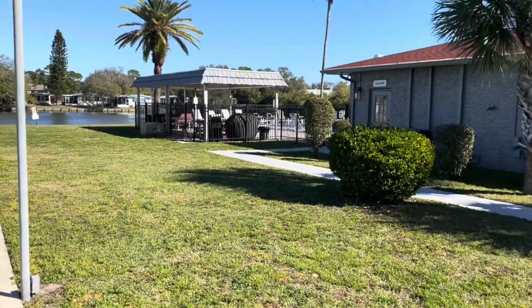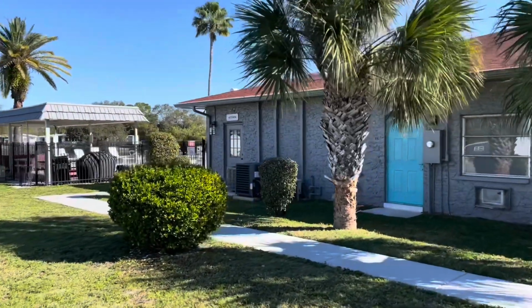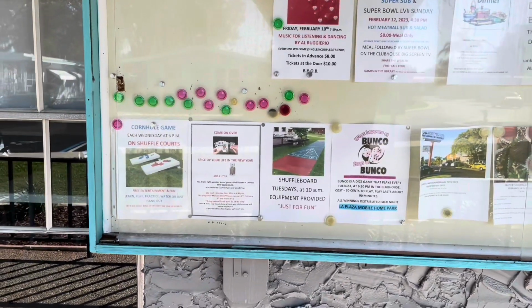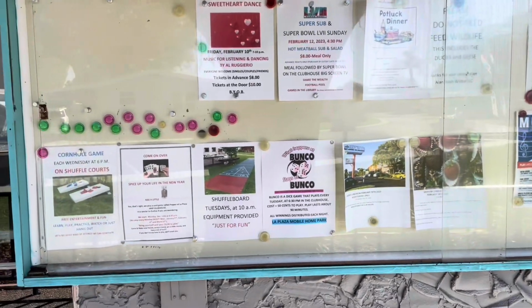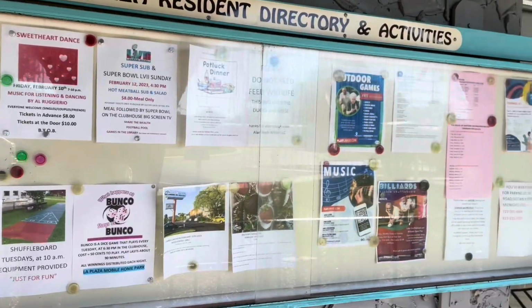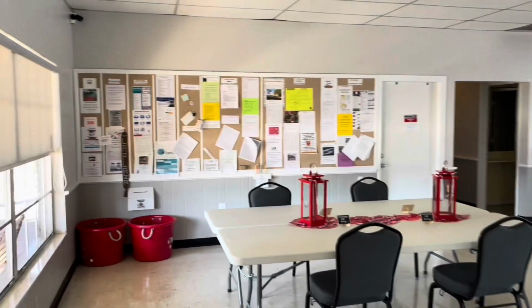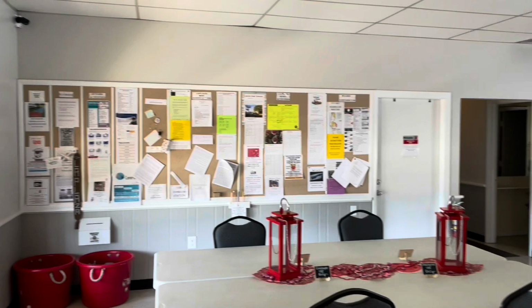There's your swimming pool over there. Let's walk through the clubhouse and go out the back door to visit the pool. Before I go in, there's all kinds of stuff coming up. Just want to show you some of this. Potluck dinner, shuffleboard events, etc. More activities, bulletin board.